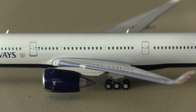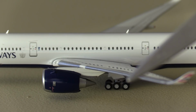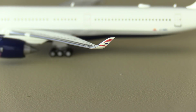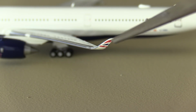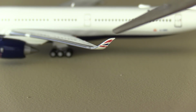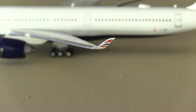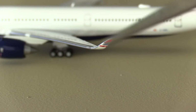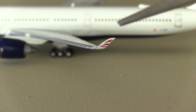Moving to the middle of the aircraft here, we have these Rolls-Royce engines as well as the main landing gear on the A350. And then one feature that I am welcoming with open arms is the little detail on the winglets here. If you don't know, this little detail is something that Gemini Jets left out of their first edition British Airways A350s. Basically, the A350 they released before this, they actually brought out before British Airways had any A350, so little details like this that they implemented onto the real aircraft, Gemini Jets didn't implement onto their first model.